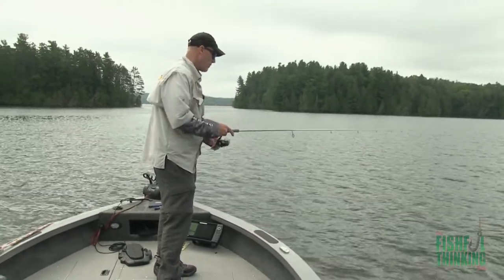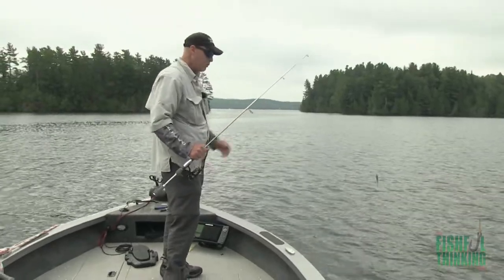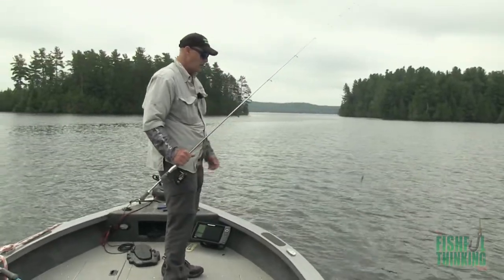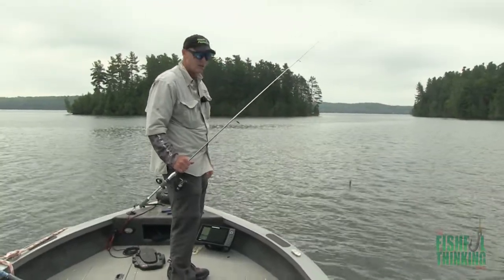Like I said, I've got 7, 8 pounders. I got a dozen smaller than pounders. You'll get everything in these drop shot rigs. Walleye, pike, bass after bass. But this is fun.